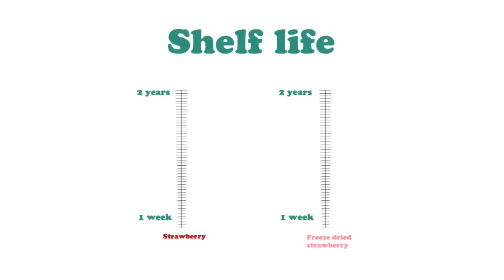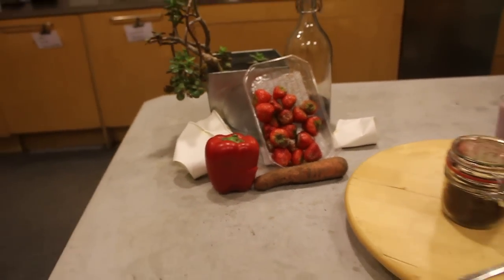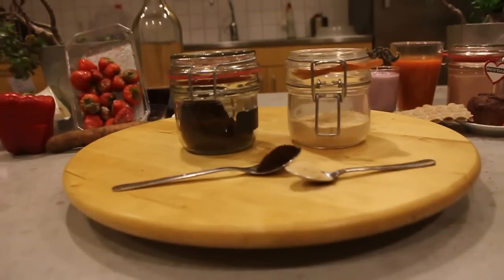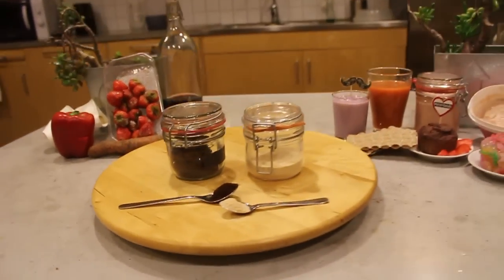The first graph shows you the shelf life of normal strawberry, about 1 week. When freeze-drying food, the shelf life can extend to 2 years and the nutrition and vitamins stay intact. So our plan is to take care of the food waste, which is analyzed to be around 40% in the world, and make it into freeze-dried food powder, which can then be turned into different kinds of delicacies.